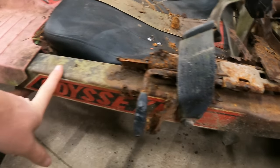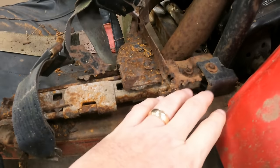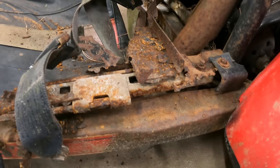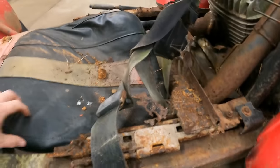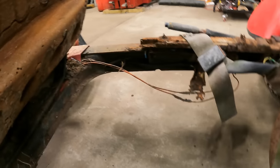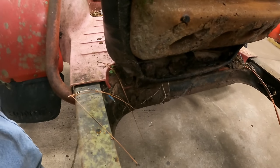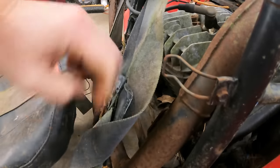Frame rails on this buggy are straight, as I can tell. The bike looks like it's sitting properly. And yes, I'm going to refer to this as a bike sometimes because that's what I'm used to. But the frame rails are solid inside and out, both sides, the left and the right rail. Look, the frame is intact and it's in good shape. That was our main concern first and foremost. Here in the South, rust is what we worry about, and the frame is in really, really good shape.